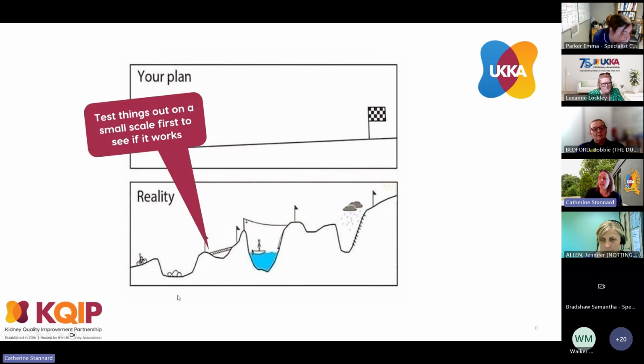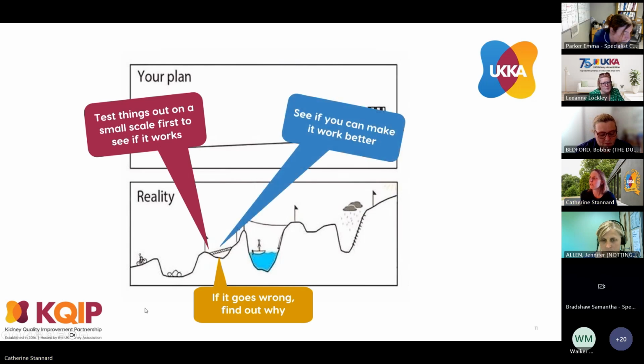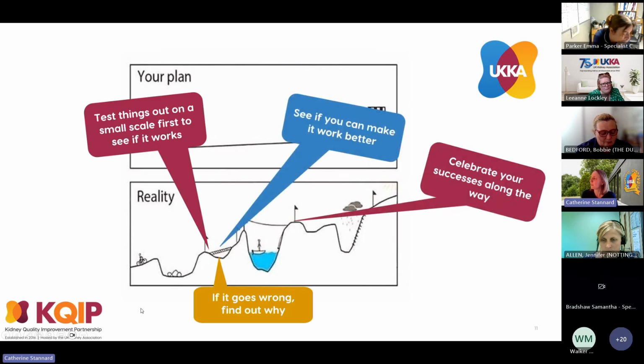So just again to reiterate, make sure you test things out on a small scale first to see if it works. And if it goes wrong, find out why. See if you can make it work better. And make sure you celebrate your successes along the way, because it's not easy. And don't give up. We're all in it together.